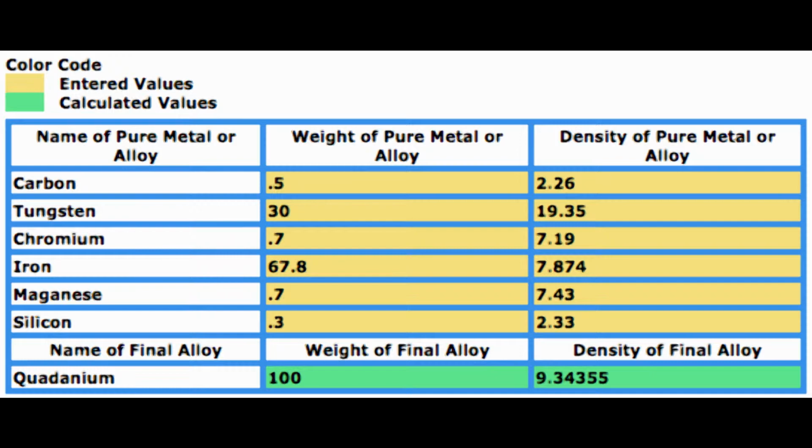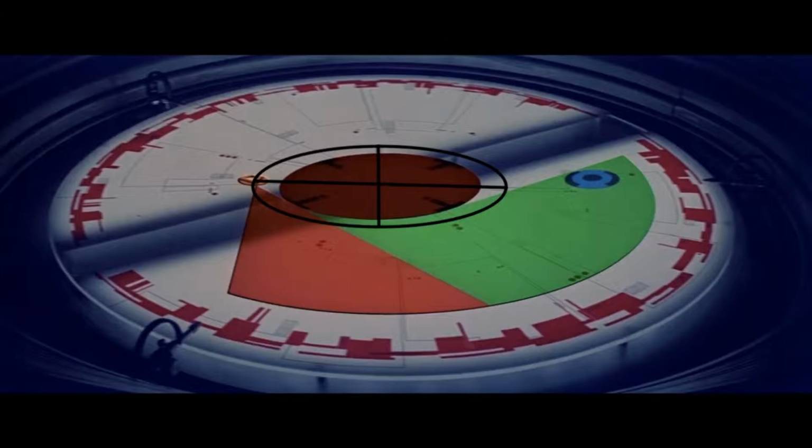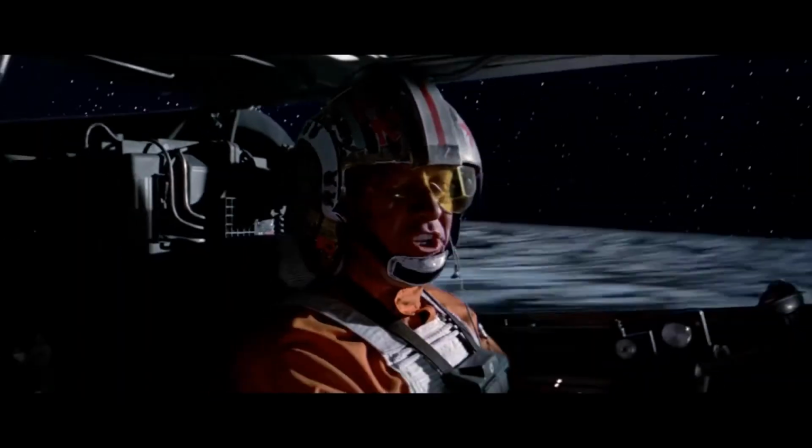And using that, I was able to figure out a rough concentration for our quadanium steel, and using some math, I was able to figure out that the density of this fictitious material turned out to be 9.34355 grams per cubic centimeter. Then, assuming that the metal is about 15% of the station's mass, I calculated the density of the whole Death Star to be a whopping 0.0014 grams per cubic centimeter.